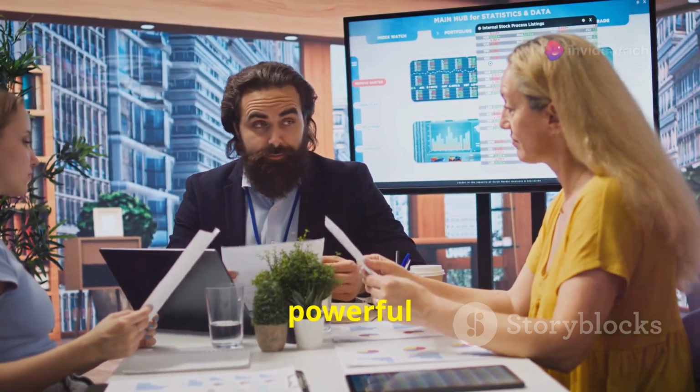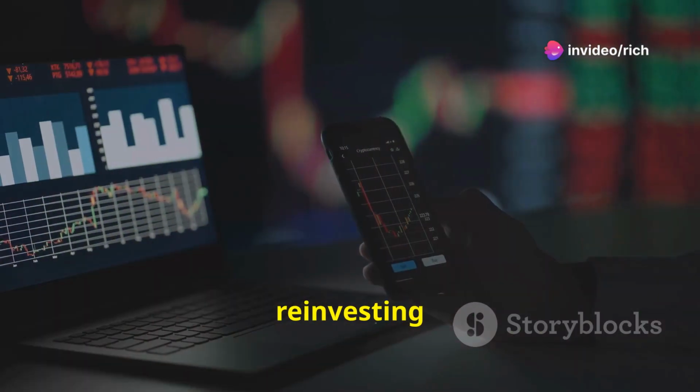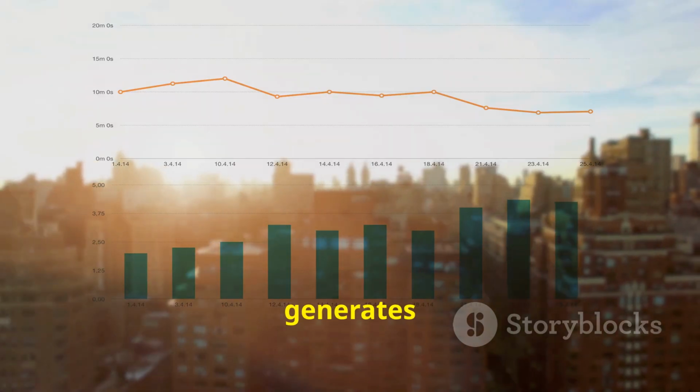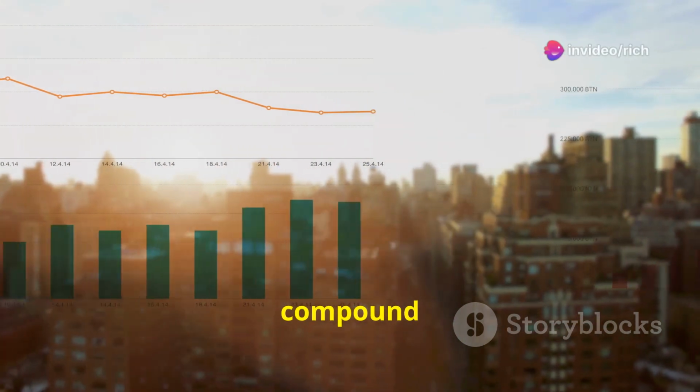Reinvesting dividends is a powerful strategy for long-term wealth building. By automatically reinvesting our dividends back into the market, we purchase additional shares of our existing holdings. This in turn generates even more dividends in the future, creating a snowball effect that can compound our returns over time.